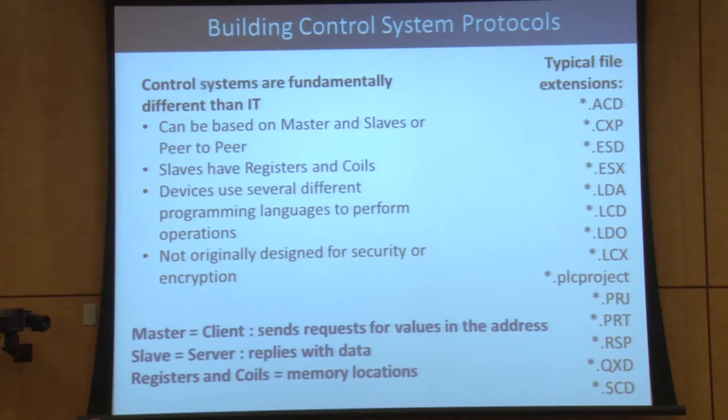Okay? Fundamentally different. Most of these systems operate off of what were called masters and slaves. Again, that Modbus and BACnet architecture, one master controls lots of slaves. And now we're moving to Bluetooth and Zigbee, which again are peer-to-peer. And you can see the different file extensions over there. As Louis pointed out, we were going to exfiltrate data. We're going to go change these project files to change the firmware that's embedded in them. And then we have a little bit different terminology. Instead of a hard drive and a read-write to your hard drive or your portable media, we use what are called registers and coils.